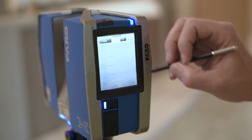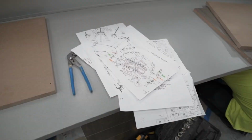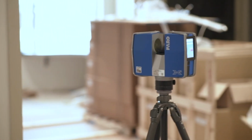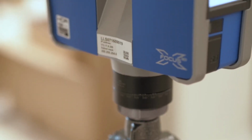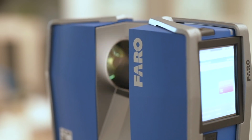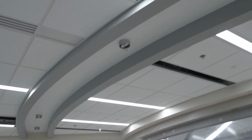Because of the existing drawings being off, the connection to the existing building had to be slightly modified, which rotated the interior space of the ICU. That is a very, very difficult coordination. Even if everything had been perfect, it still would have been very difficult to do. If we hadn't done the 3D scanning and had just gone off our drawings, everything would have been off 3 inches, which is not fun, especially in a round building.